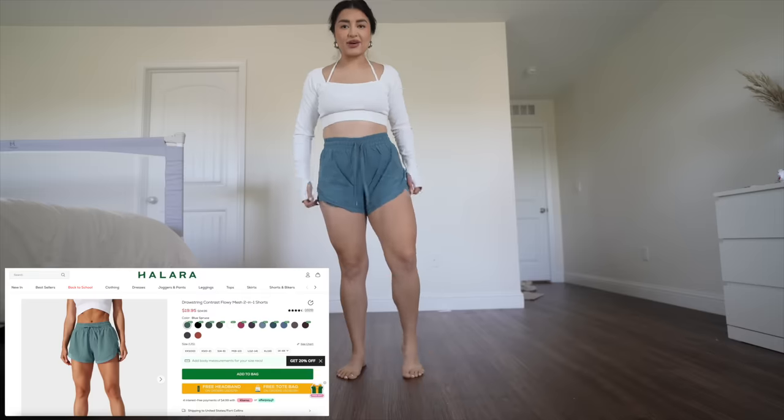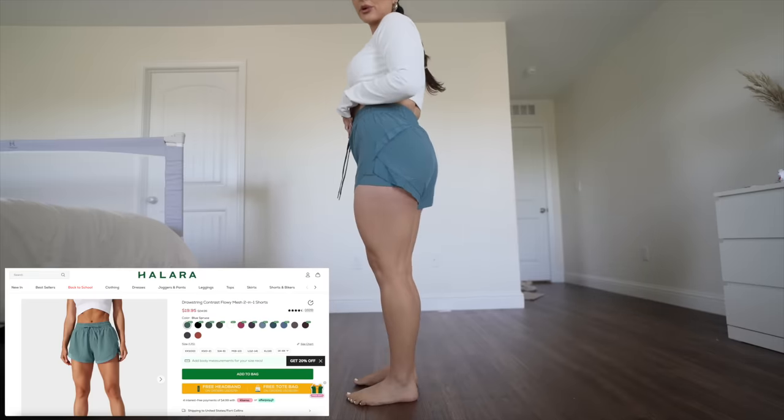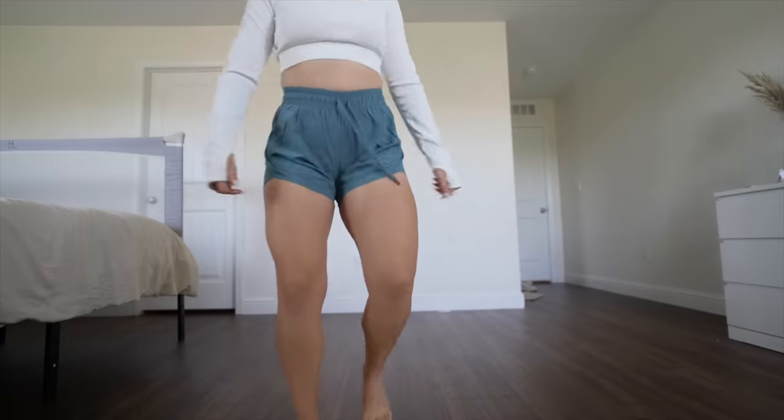You guys know she's a runner, she's a track star, so I had to get some running shorts, and these are the crossover mesh shorts. They are absolutely perfect for my runs and I love them.